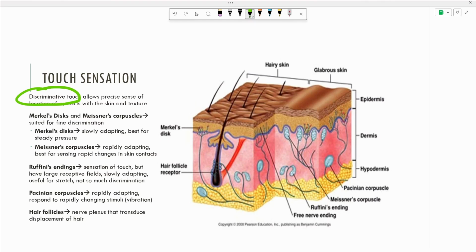So in our skin, again, these are just definitions, we have our Merkel's discs and Meissner's corpuscles. Merkel's discs are slowly adapting, best for steady pressure. So you have your hand and you're pushing down on your skin or something like that, you will feel that due to the Merkel's discs that are doing it while you're giving pressure. Your Meissner's corpuscles are rapidly adapting, so they're going to phase out fast. So you're going to have that sensation for a little bit, and then it goes away. And rapid changes in skin contacts.